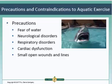Another precaution is neurological disorders. Depending on the disorder, if they have a significant amount of ataxia where they can't walk normally, or they have difficulty controlling any kind of purposeful movement, it may be more difficult to help them control that while in the pool. Respiratory disorders. Because of the pressure of the water, you're going to have some difficulty with lung expansion.